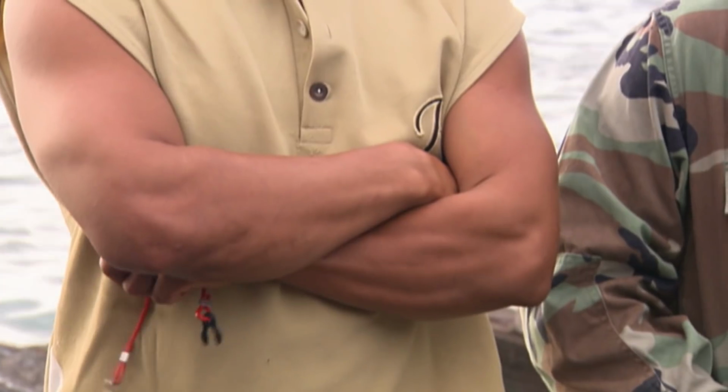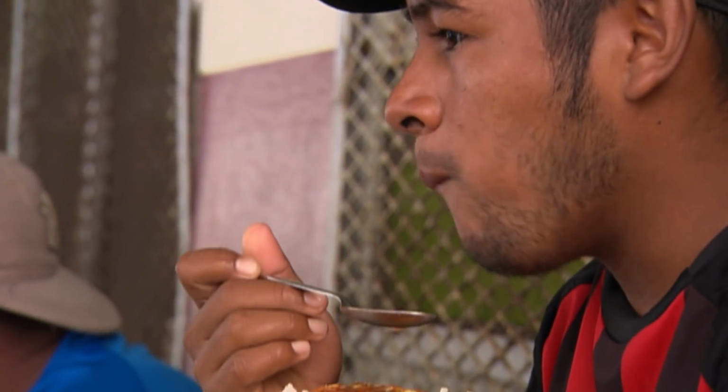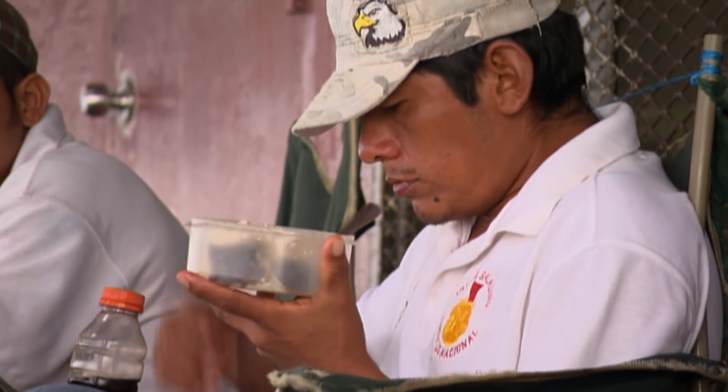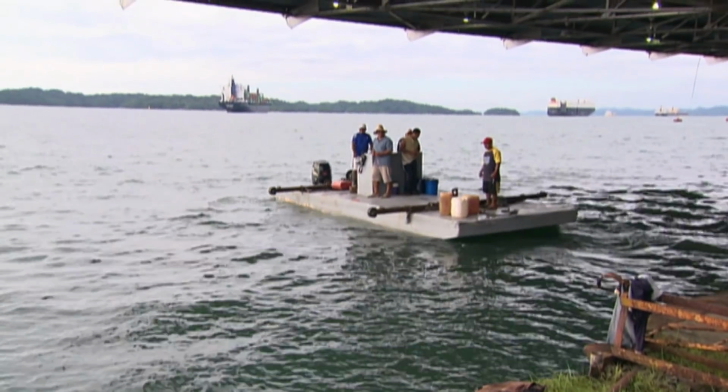Now at 7 in the morning, it's the daily team meeting. Javier allocates diving groups and allocates tasks. The underwater loggers have breakfast before they depart. There's chicken and rice. No one works without having a hearty breakfast first, because their job is probably one of the most demanding in the world. They set off onto the Panama Canal on a wobbly raft.